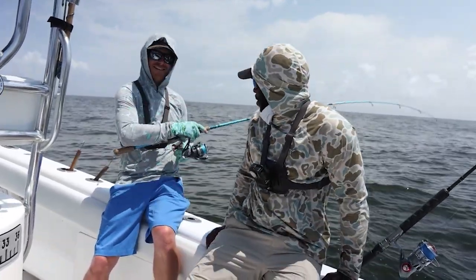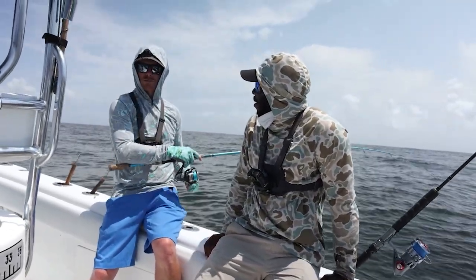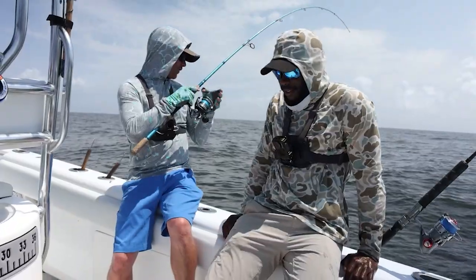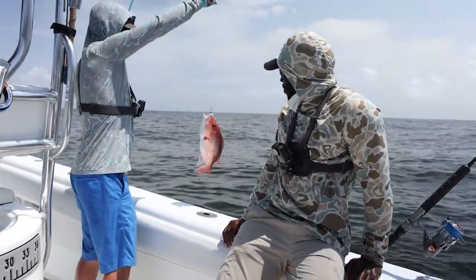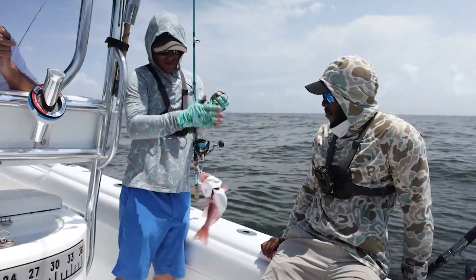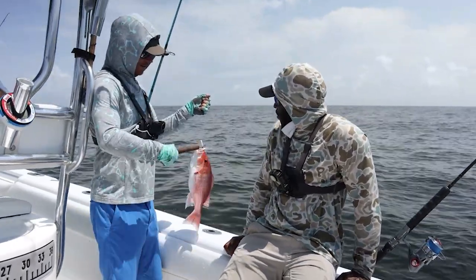And I'm like, well, yeah. And I think I haven't caught the biggest ones today, but man, I've caught a bunch this size right here. I caught a bunch this size on that little white hair jig. And anytime you can catch them on lighter than average tackle, I'm all in.